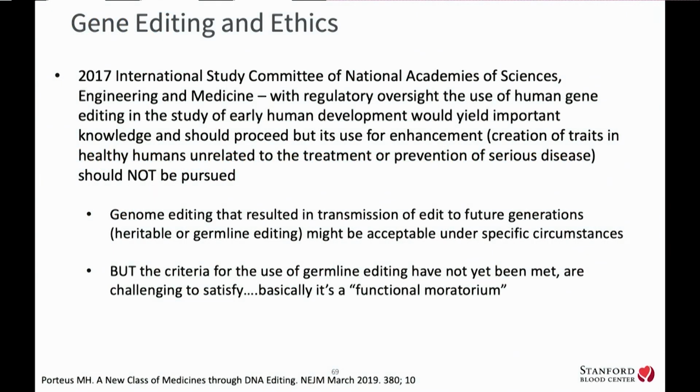Okay, so this is ethics and cost. I just have a few slides because that is something that does keep coming up about CRISPR. Some of you might have heard about some of these stories. So what are the ethics?